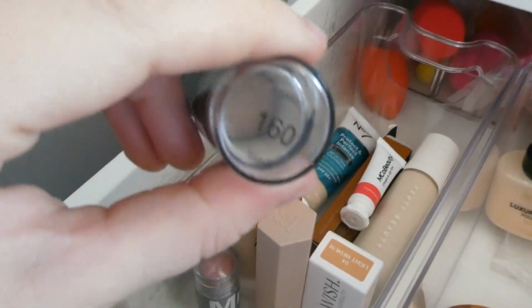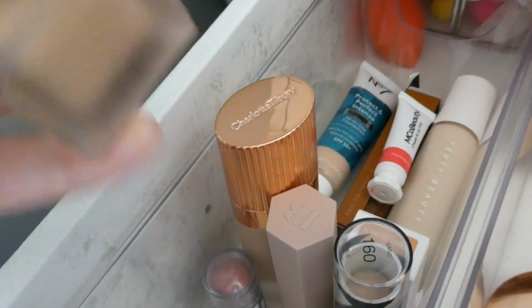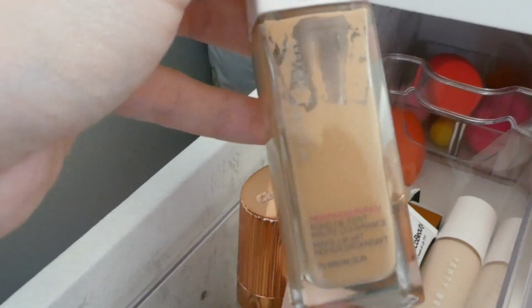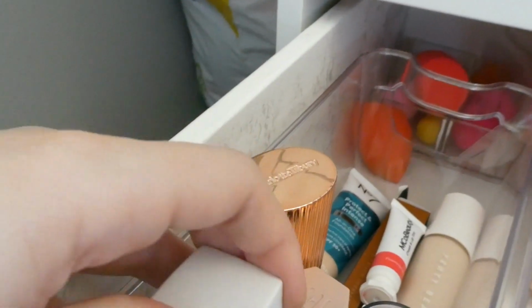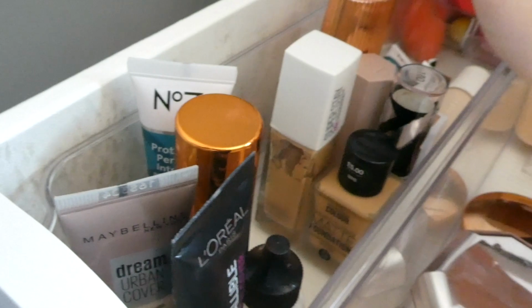This is one of my only foundations for when I am tan, so I am going to keep it because it is almost done and I do really like it. Then I also have this foundation for when I am tanned. So this is the Primark matte foundation that's supposed to be like the Estee Lauder double wear. That can also stay. And then this is my other tanned foundation, which is kind of excessive to have 3 to say I barely ever fake tan. But I am going to keep it because that is my favourite foundation ever. And yeah, I want to keep it, so they can stay. I feel like 3 is fine.